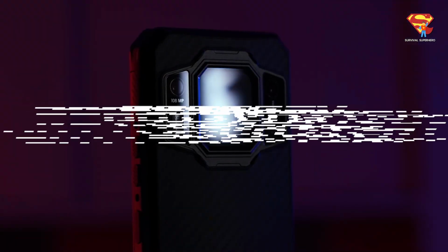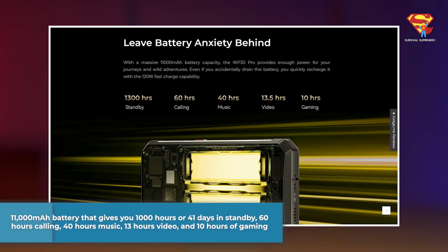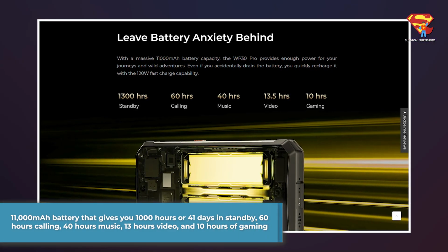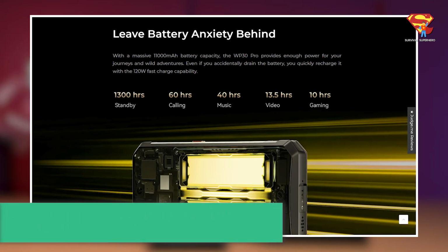Battery. It's got an 11,000 milliampere-hour battery that gives you 1,000 hours or 41 days in standby, 60 hours of calling, 40 hours of music, 13 hours of video, and 10 hours of gaming.